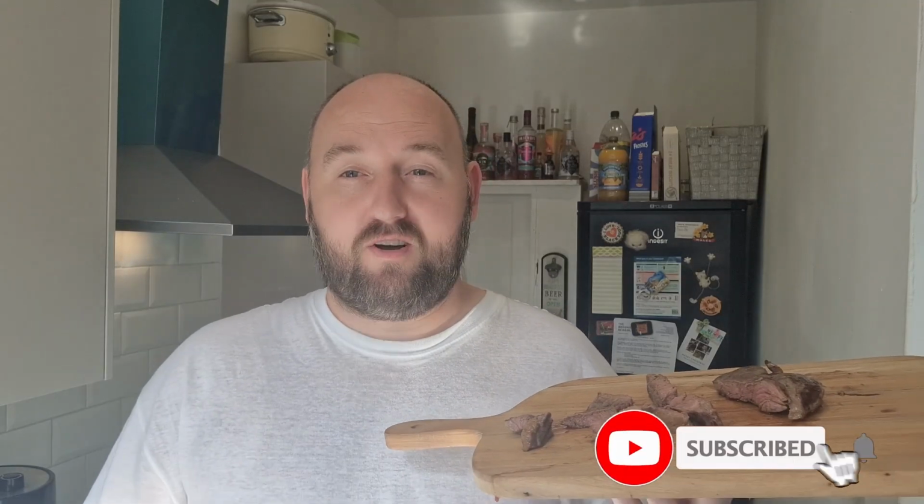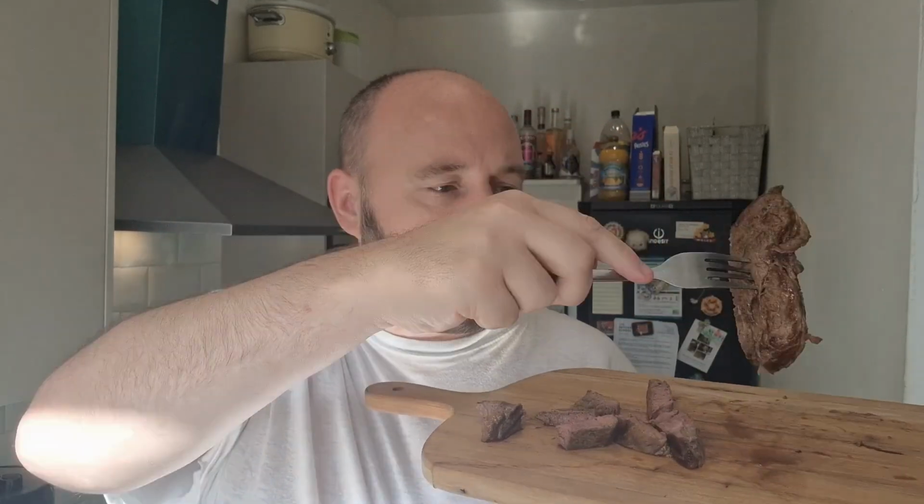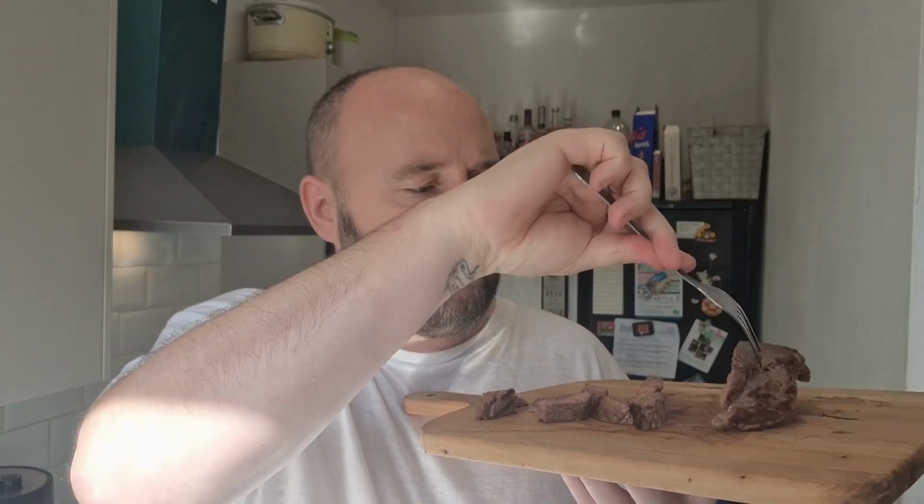So how does that look? Obviously, some people like it well done, some people like it less done than that, rawish. Medium. I just followed the instructions, 2 minutes on each side, seared the corners, and to be fair, you can still see the juices coming out of it. It's not red, but it's not fully brown all the way through. It's a bit pink, but it's not too bad.